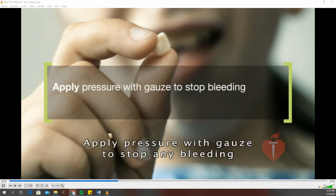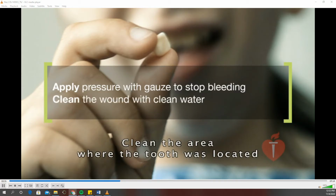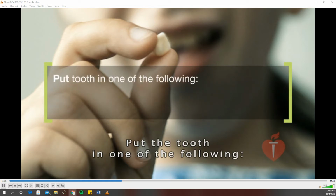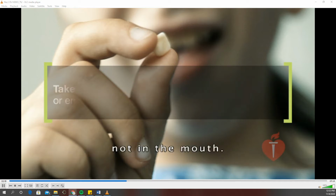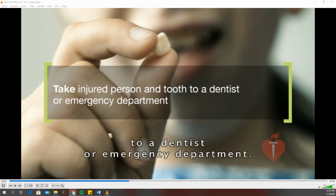Apply pressure with gauze to stop any bleeding in the empty tooth socket. Clean the area where the tooth was located with saline or clean water. Put the tooth in one of the following: egg white, coconut water, or whole milk. If none of these is available, store the tooth in the injured person's saliva, not in the mouth. Immediately take the injured person and tooth to a dentist or emergency department.